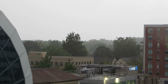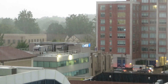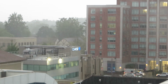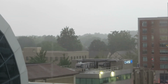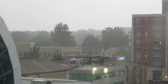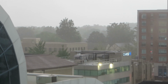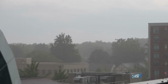Just a gentle shower, it won't be anything too bad. Something going on over there. I see the ambulance by the building. It's just a gentle shower. There's something going on down there. Obviously, if you go out in it, you're going to get soaked. So that's why I'm not. Still raining, but it should stop soon.